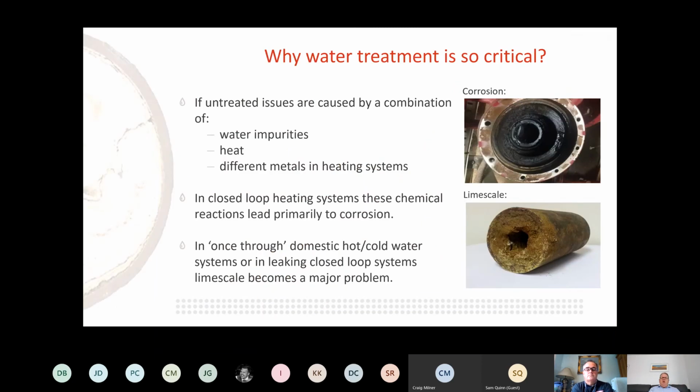So if we look at first why water treatment's critical, if you look at the top image on the right there, you can see that it's a pump head that's failed. Ultimately, that's likely to be caused by corrosion, whereas the image at the bottom there shows you scale that's come out of a 3-inch service pipe, would you believe? So originally a free area 3 inches in diameter. We're now looking at something probably 22 mil, something like that.